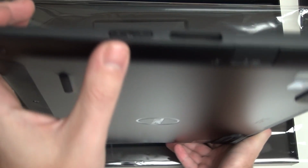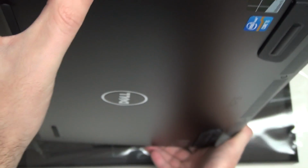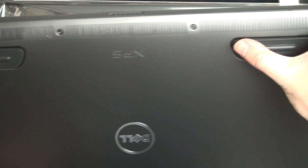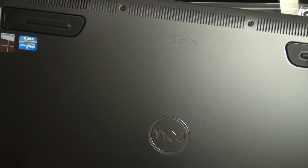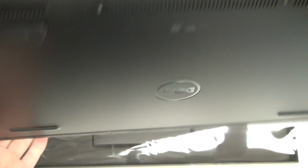I'm trying to get in focus that volume rocker. There it is. Speaker output there. I'm expecting that is a little bit of subwoofer going on, but we'll see what the audio performance is like. On the back end, you can see quite a bit of ventilation along the bottom of the unit. And then we have rubber feet that actually pop out and allow you to basically throw this into a kickstand mode. And you can either have it in a traditional upright tablet manner or basically on an incline, and you can draw on it, use it more for productivity.